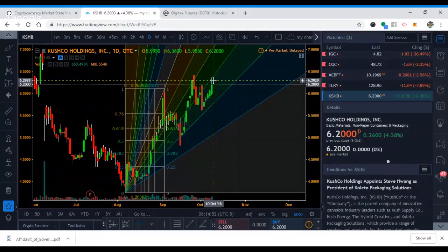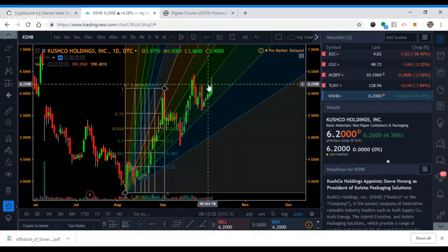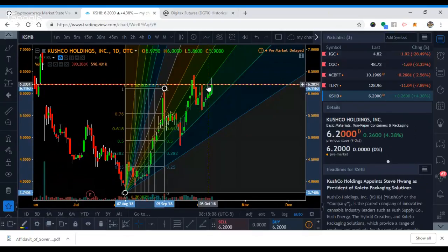So real nice, look at this, real nice connection right now. You see what happened? We wicked up, came and hit that 50% retracement, the 50% Fibonacci fan line almost flawlessly, before coming back down and finding our support. Resistance at 6.20. Check that out. Real clean cut. So let's see, what are we looking at down here?